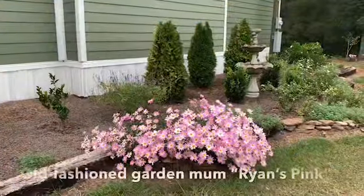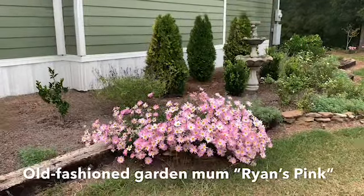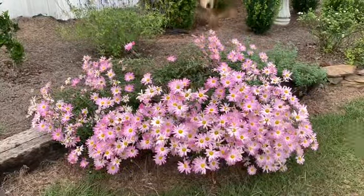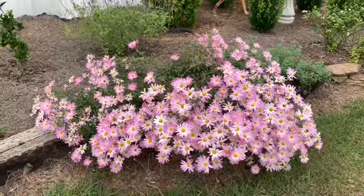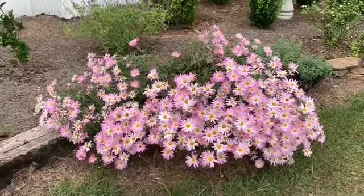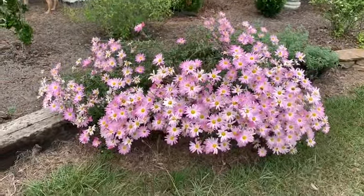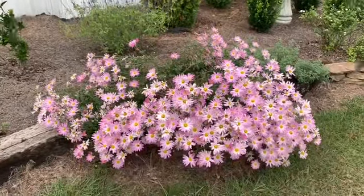Look how pretty this old-fashioned garden chrysanthemum is. It's a perennial. And this one is Ryan's Pink, which is my favorite. There's all different kinds. There's Gloria's Thanksgiving Day Mum, which is like a magenta pink color. There's Empress of China, I believe, that is a double full pink. There's Judy's Yellow, and there's Kathy's Rust, which is the orange rust color. There's all different colors, but this Ryan's Pink is my absolute favorite.